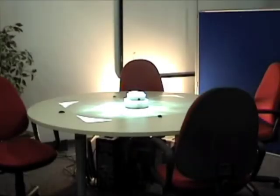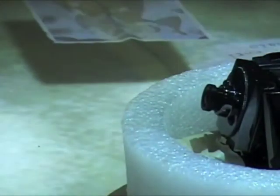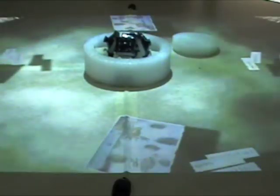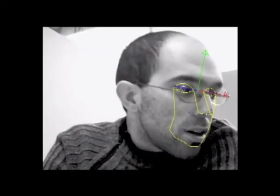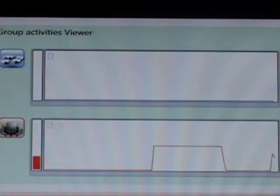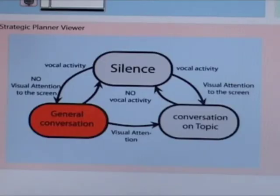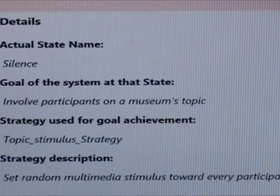The Augmented Cafe Table has some affinity with a peripheral display, presenting contextually appropriate visual material on a shared interface related to users' activity. The perceptive hardware includes hidden cameras and microphones, which are utilized by modules such as head tracking and a multi-channel voice activity detector, capable of inferring the characteristic high-level states of ongoing conversations. The strategic planner is the brains of the system. It takes the role of selecting the best communication strategy based upon the information coming from the perceptive modules.